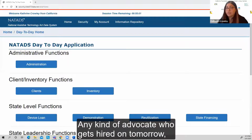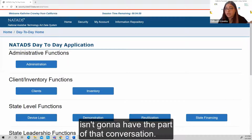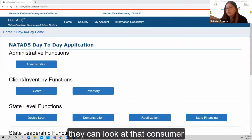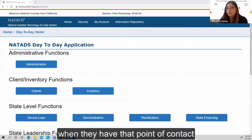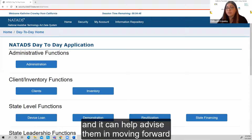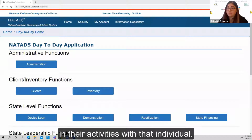So any kind of advocate who gets hired on tomorrow isn't going to have been part of that conversation. And now if they can participate with the NATADS inventory, they can look at that consumer when they have that point of contact, and they can see all of this history, and it can help advise them in moving forward in their activities with that individual.